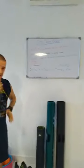Okay, so we've done our massage ball. We've done our calf stretch. Now we've only got two things to go, two exercises to go. We've got a towel and a single arm run.